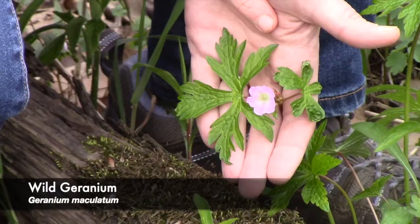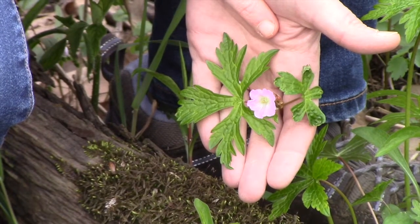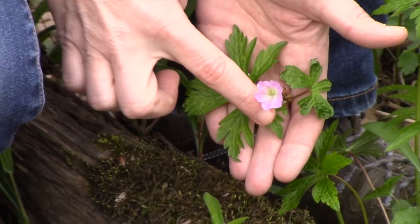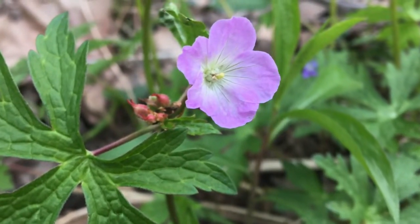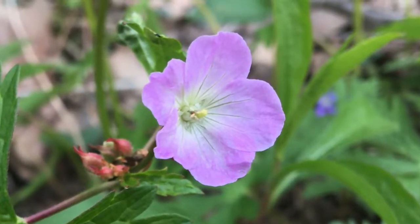One of the really distinctive features of wild geranium is its palmately lobed leaves. It's got leaves that have 5 different lobes, and it's kind of like a palm, so think of a palm with 5 fingers on its hand. Its flowers are more saucer-shaped, and it's got 5 petals, and its flowers tend to be more of a pinkish to purplish or lilac color.